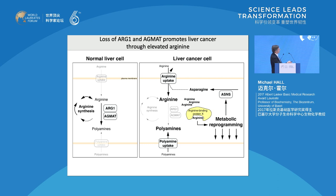We then think that unmetabolized arginine functions as a kind of second messenger-like molecule, which then binds another protein to lead to this transcriptional reprogramming of metabolism. And a key component of this programming is upregulation of asparagine synthetase, which makes asparagine, which is the antisolute, to bring in more arginine. So this functions as a kind of positive feedback loop to maintain this. And we think that this is one of the very early steps in this reprogramming of metabolism.